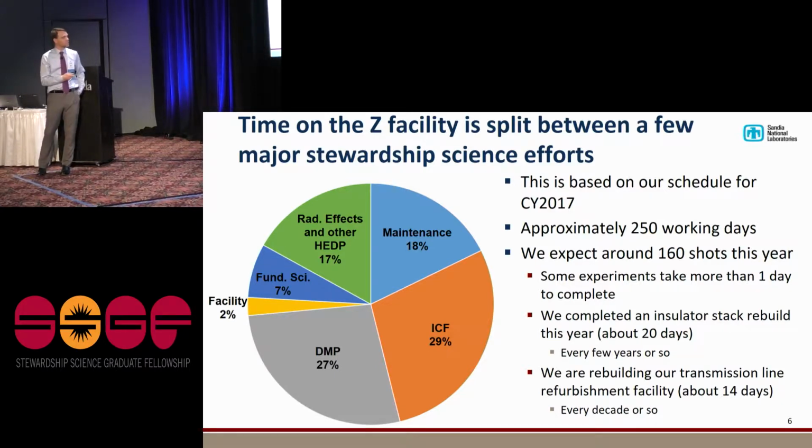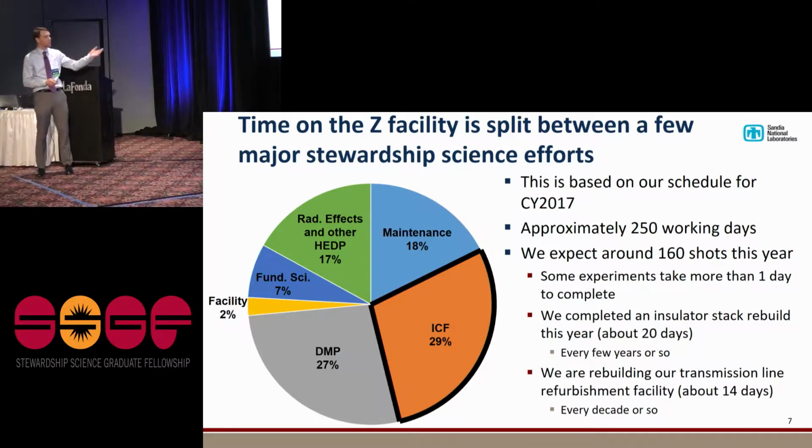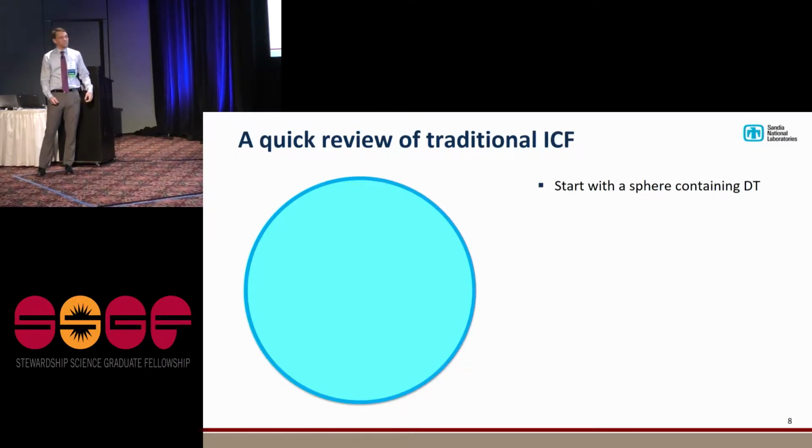But the 160 shots that we're getting is fairly typical. We can do up to about 200 in a year with a lot less maintenance. So I'm really going to focus on the ICF efforts that I've been involved in at Sandia from this point on. So I just want to kind of give you guys a quick review of traditional ICF.